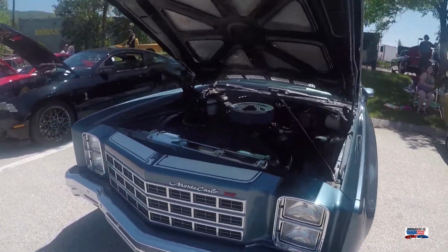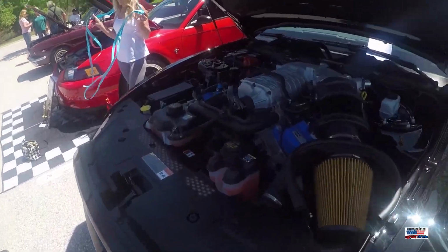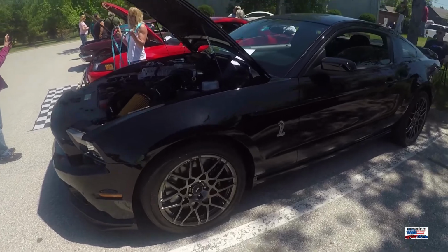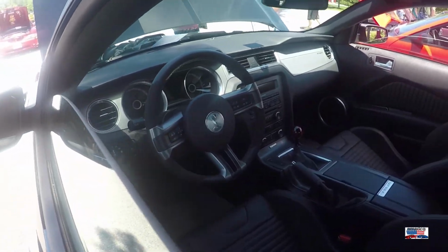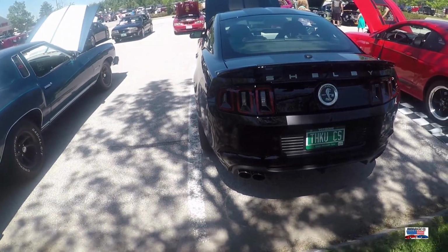77 Chevy Monte Carlo. We've looked at the gold one and this Monte Carlo in previous shows. Now we're looking at a 2014 Shelby Mustang, supercharged. I don't know if it's a 5.4 or a 4.6 in there, but proper manual shift car, and boy, it looks pretty.